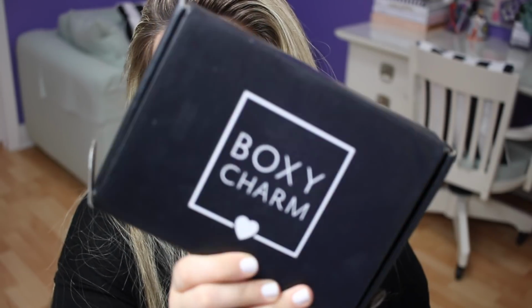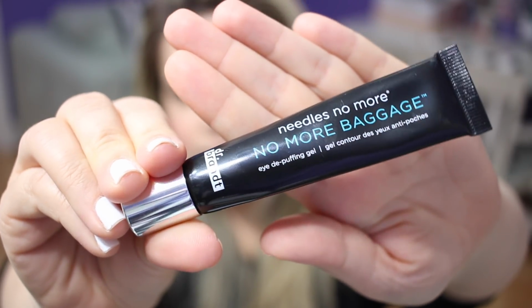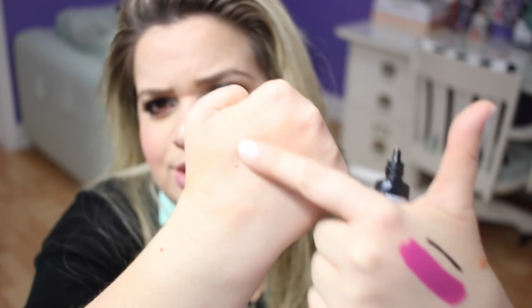Now it is time for my Boxycharm, and the very first product it came with is the Needles No More Baggage Eye Depuffing Gel, and this brand, you guys know it's an expensive brand, so I'm really excited to test this one out. I am a little worried about it because the color that comes out, you have to really squish it. It's kind of like an orangey color, which I'm wondering if that is more for correcting since it's for the under eyes.